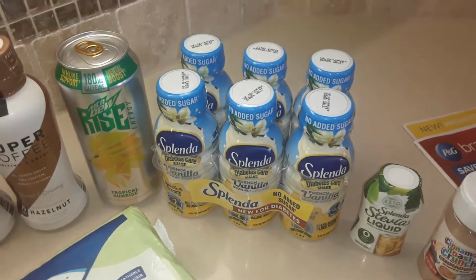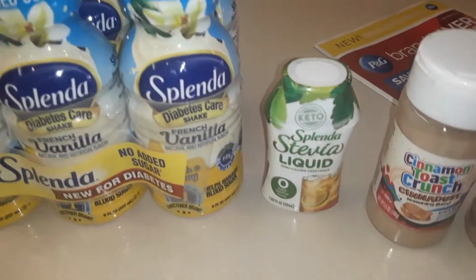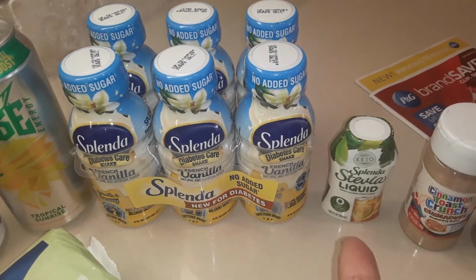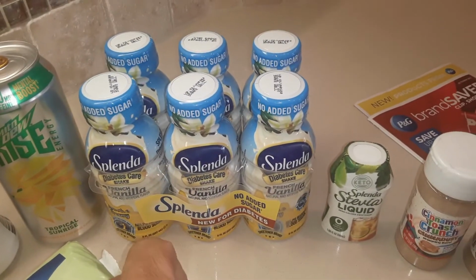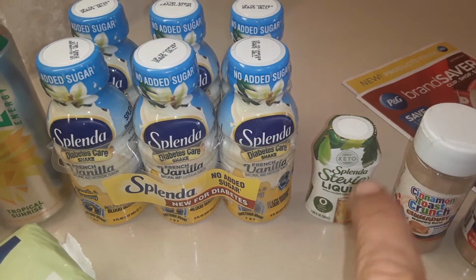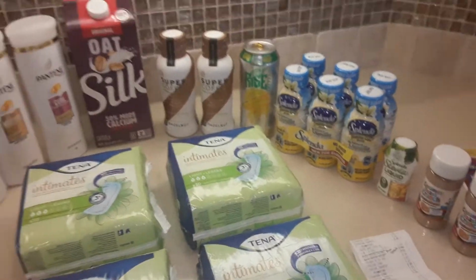So these were a Publix digital coupon for free when you buy another Splenda product. So I bought this and this. So this was $9.99. This was $4.19. And this ended up being $9.99 back, completely free for that. This was $4.19, and there's $2 off Ibotta, so $2.19 for both of these. And once again, we got $10 off. So what else we got?